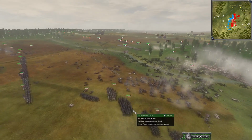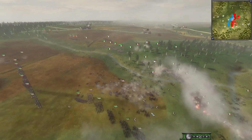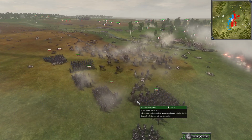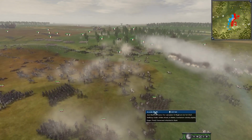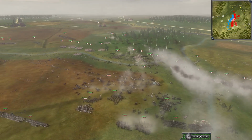But now you can see, once again, falling back. It's just been back and forth. And now cuirassiers rushing over. Infantry need to be very cautious here. They are going to form square with the units that can. And yeah, this is gonna turn bad very fast. The cuirassiers need to get out of there. They've been running against a square.